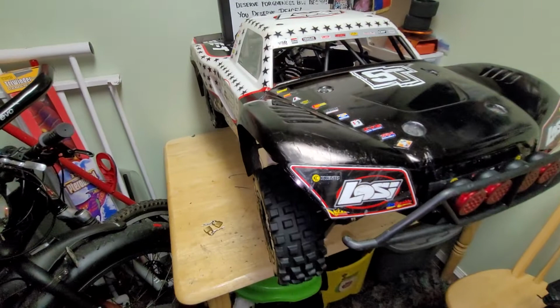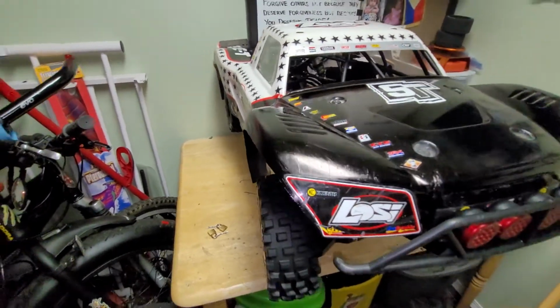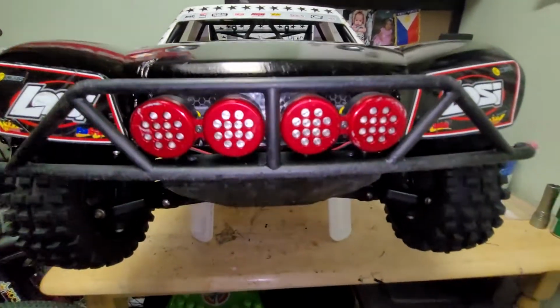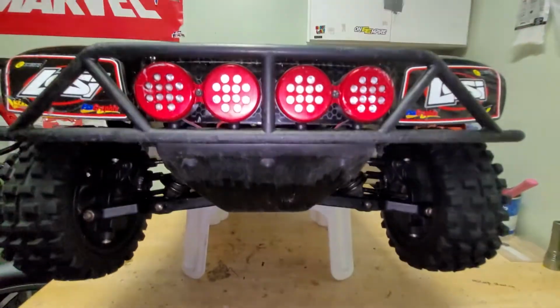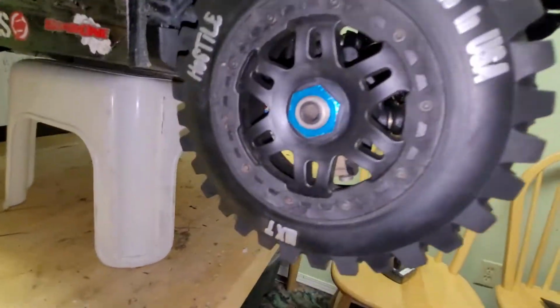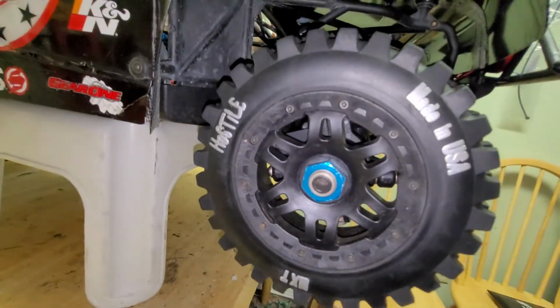But the vehicle itself, oh man, lots of nice upgrades. Look at this. Tires over here, man. Holy smoke, I think these tires are MXT. Oh yeah, it's an MXT and a Hostile.